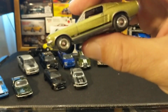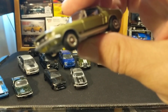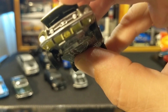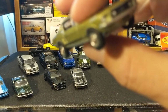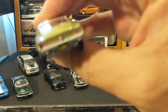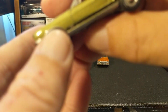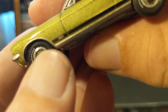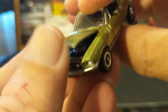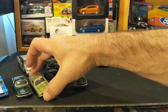This is the Auto World 1967 Mustang GTA, now GT automatic. And it even says GTA, and the GTA means automatic. If it was a GT, it could have a 4-speed manual, but this would be the automatic, so probably the 390 cubic inch V8. I've shown this before, and it says GTA. That's a beautiful casting from Auto World. I think it's Vintage Muscle.